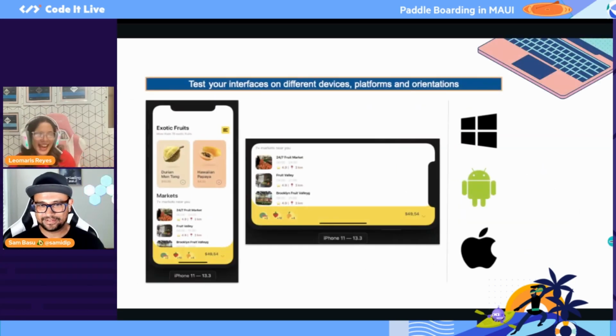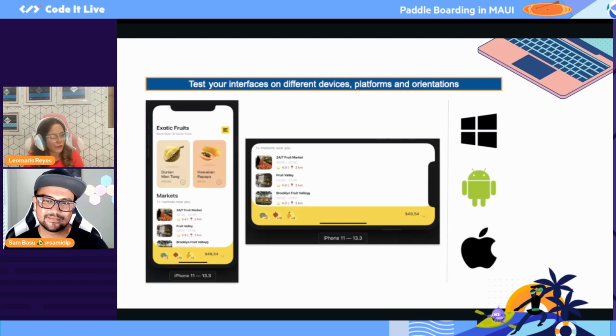Another point, please. When you build your UI, it's very important that you test your UI on different platforms, orientations, and devices. Because .NET MAUI is multi-platform, but sometimes you just have to apply a little adjustment for, I don't know, Android, but in iOS it's fine.